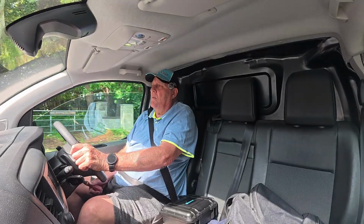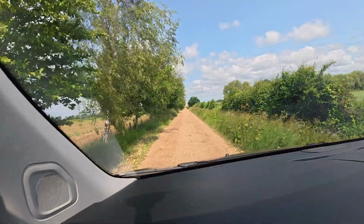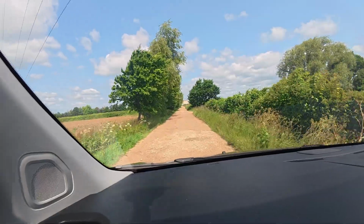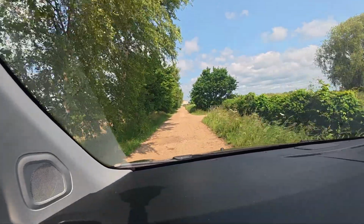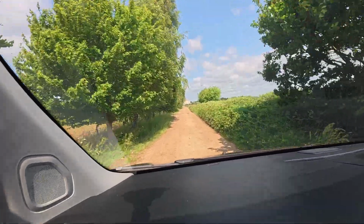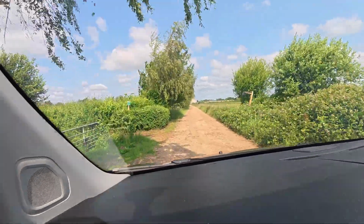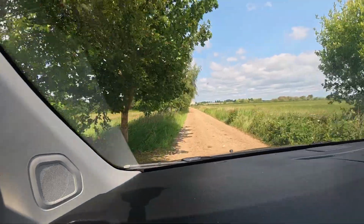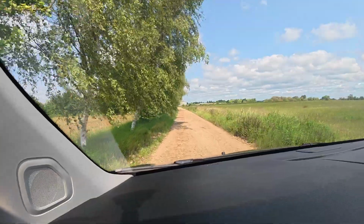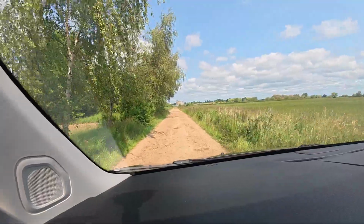It's a little bit rough, but it's not too bad. Any car or anything will get down it. Now then, this is the road on the way down to it. Sounds a bit bumpy in my van, but I'm in a biggish van, so it's a fine road. It's okay for travelling down in a car or any vehicle, really. Just obviously take your time and beware of dog walkers and everything. I always tend to give them the right of way because they don't like you driving down here end of the day.